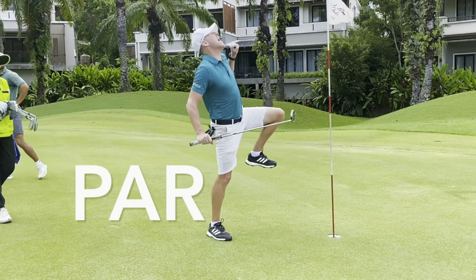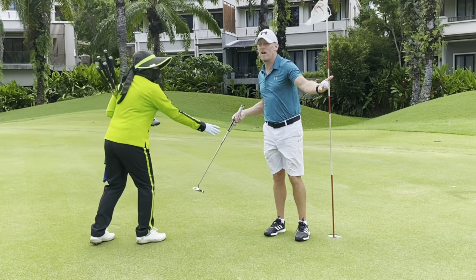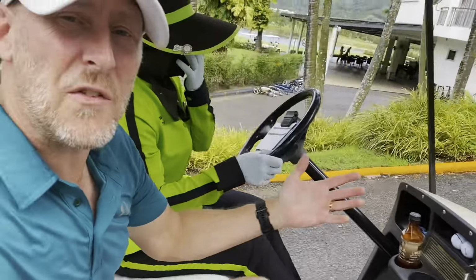Come on, Carter! And it's worthy of a Carter spaz. Is that worthy of a Carter spaz? Yeah, it is. No. Well, it should be. Last week, it was a really shit 9 over par.